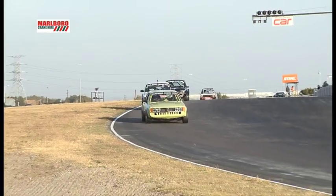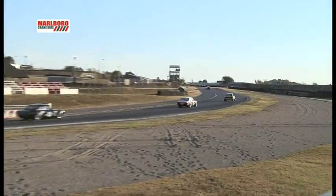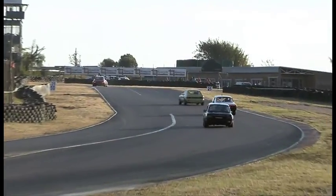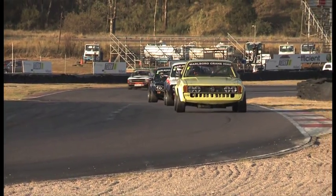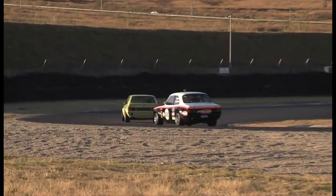Van Rooyen, Van Vuren, Boetes, they all pour into turn 1. Jannie van Rooyen looking in charge at the moment, but Van Vuren won't be letting go. There will be no respite from the pressure for the Sirocco.